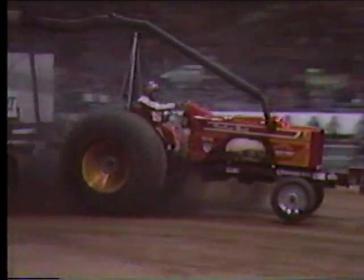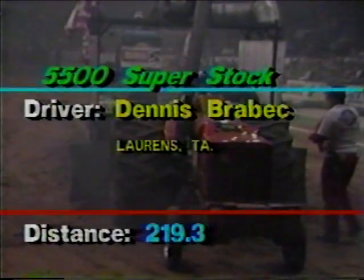Here we go now, about a 6-time NTPA national champion, the last guy to run. Here he comes, here he comes. Dennis Brabeck going for the flag. He's going to come up a little short, but not a bad run at all. 2:19.3. The Brabeck brothers take third place in the 5,500-pound super stock. A tremendous effort just to get back to the line, and then to finish in third place really makes their whole day.